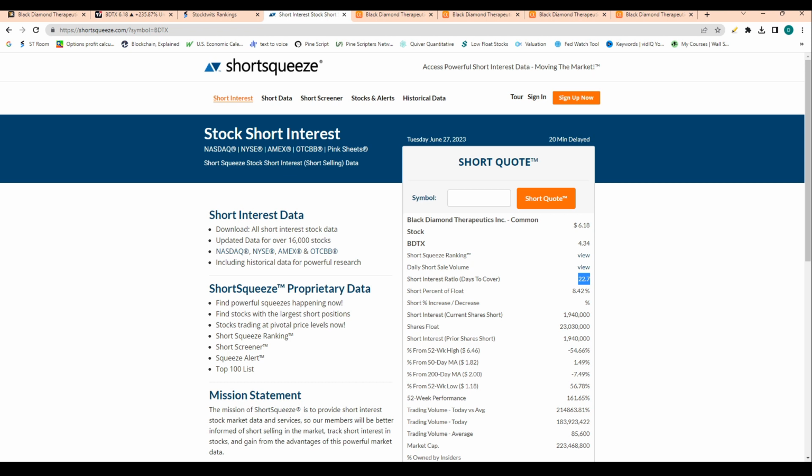This number is significant and does definitely show that the stock is likely to have a short squeeze, and we likely already saw the first phase of that short squeeze today. So I think this plays into the potential upside and bull case for Black Diamond over the coming weeks. So really tremendous to see that absolute knockout number in terms of 22.4 days to cover. Really intriguing.